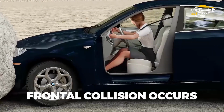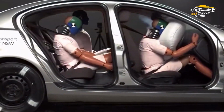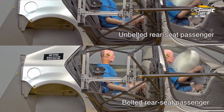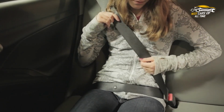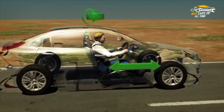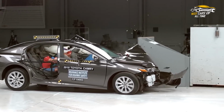When a frontal collision occurs, seatbelt pretensioners immediately retract the belts to pick up the slack. Additionally, it aids in positioning passengers so they can benefit fully from an airbag deployment. Pretensioners and force limiters work together to control the force that the shoulder belt exerts on the occupant's chest. Force limiters allow the belt to play out slightly after the pretensioners have tightened it to lessen the force.